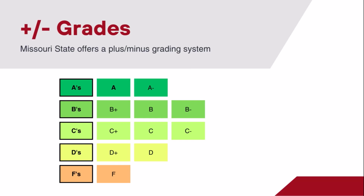The highest grade a student can receive is an A, and the lowest passing grade a student can receive is a D. Faculty are required to indicate on their syllabus if they use the plus-minus system in their class. It's important to note that grades are viewed differently with the plus-minus system. If a course requires a C as a prerequisite to take another course, a C- will not be acceptable as the same prerequisite.